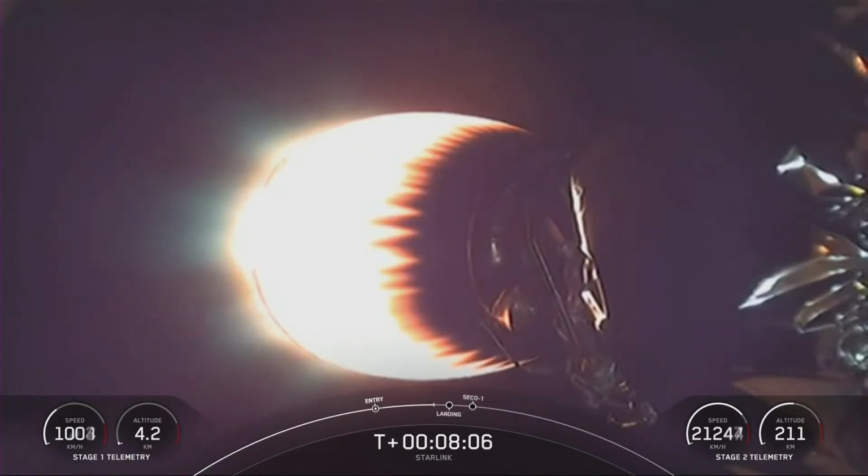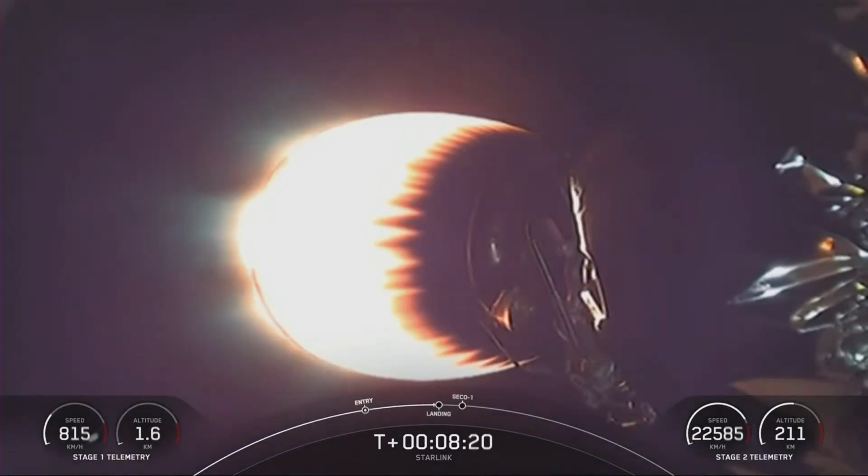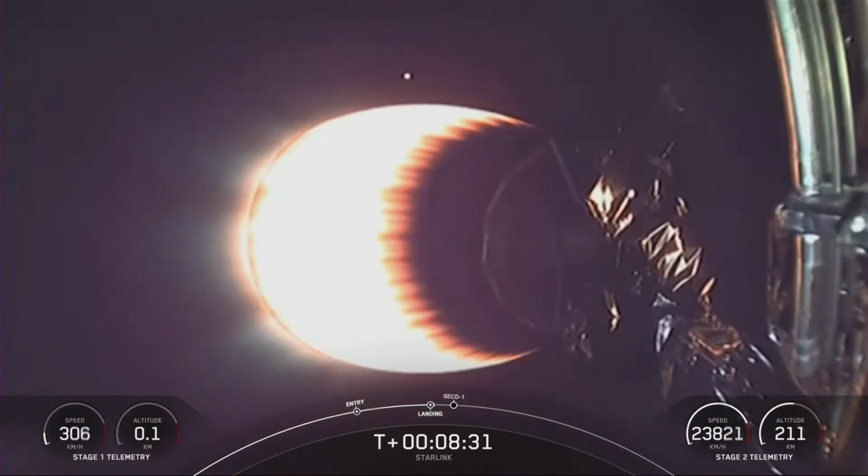Stage 1 landing burn should be starting here really shortly, just a few seconds. Again, this is also a 20-second burn. Vehicles in terminal guidance. Stage 1 landing burn. Stage 2 flight termination system is safe. We did just start our Stage 1 landing burn. Stage 1 landing light deploy.